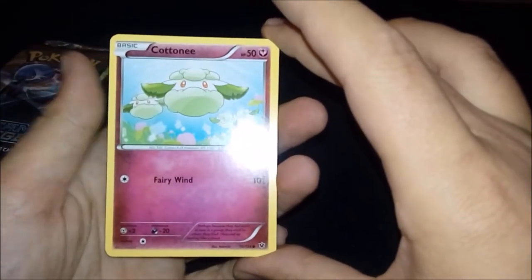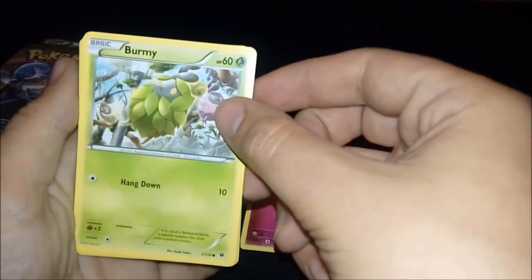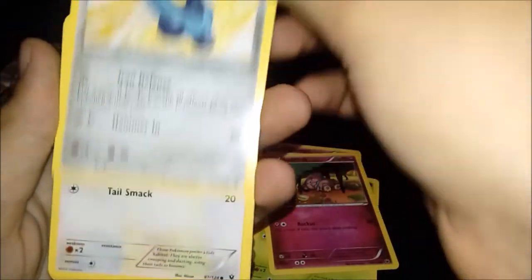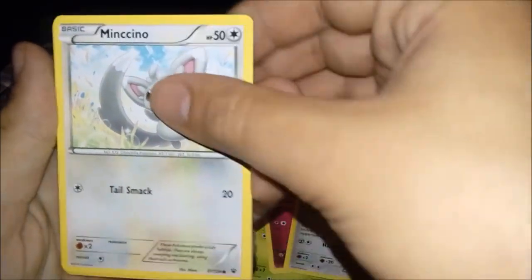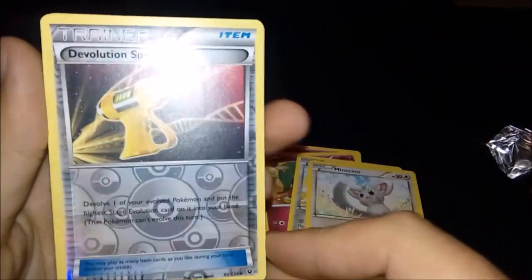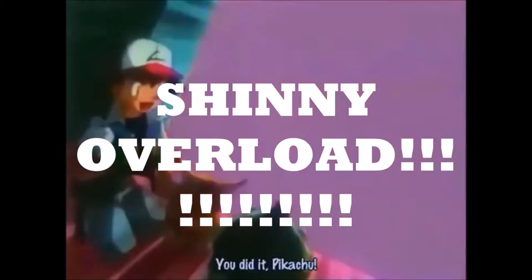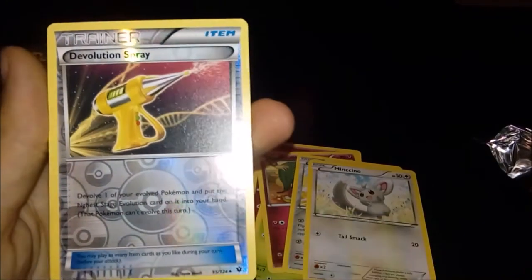What should we start with? Let's start with the Fates Collide one. Got the one. Back and card off. Got Cottonee. Bummy. A nice Snubbull card there. Bronzor. Minccino. A very nice, very nice reverse holo Devolution Spray.